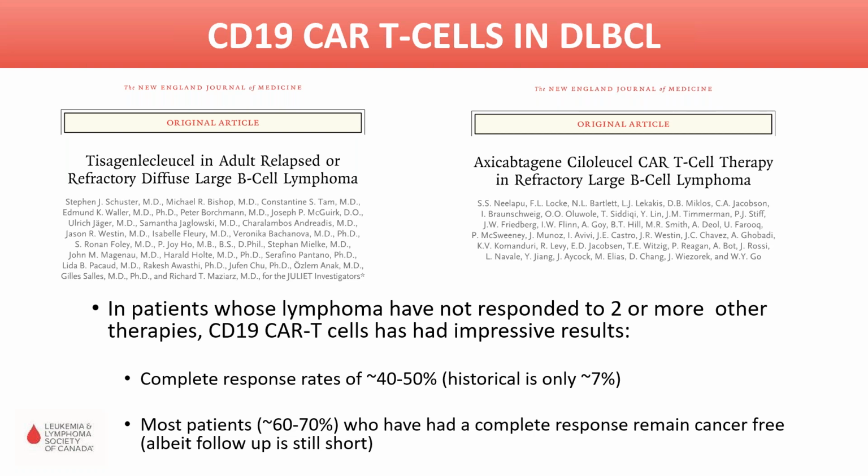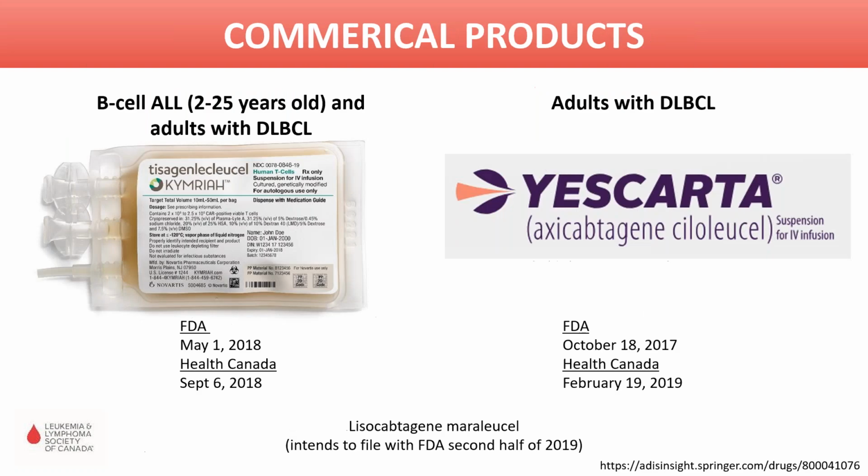And most of those patients who have been able to achieve what we call a complete remission, where we can't detect any more disease, about 60 to 70% of them, are still cancer-free at this point. Although I must say that follow-up is relatively short, at about 2 years or so now. But it is very suggestive that we may have been actually able to cure some patients in whom other therapies have failed to have efficacy.